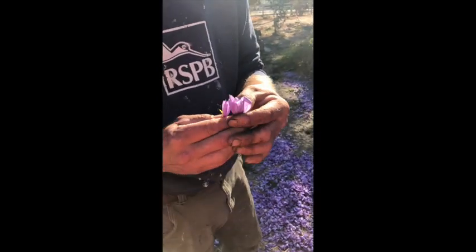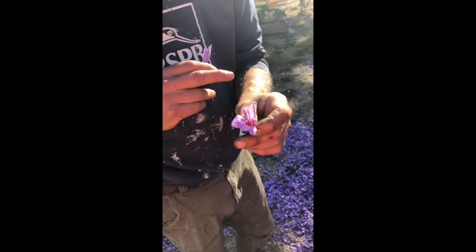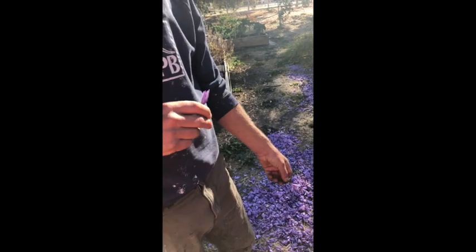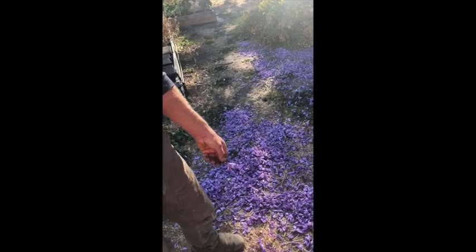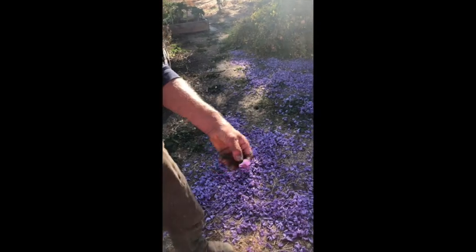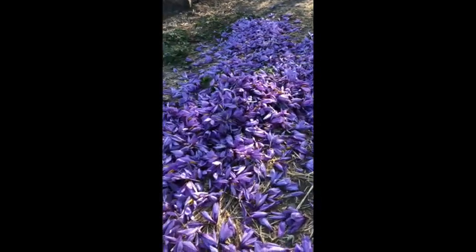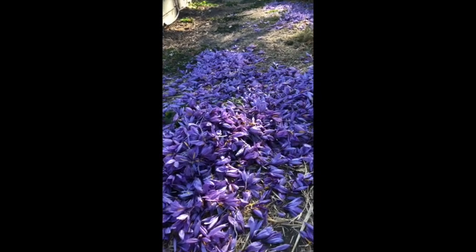I see. And the stamen is the part that has the pollen on it. That pollen, that's what the bees want. Yes. So we scatter these around on the ground to give the bees something to feed on. Certainly. I don't know if you can see that on the camera there, but there's plenty of bees down there. Yeah, look at this, everybody. Lots of bees going to work on it.